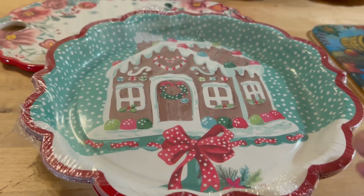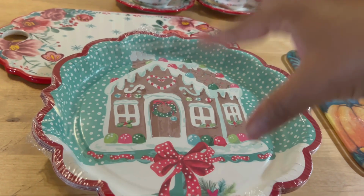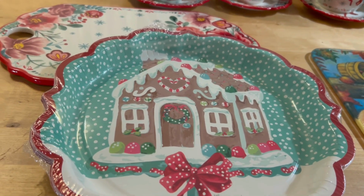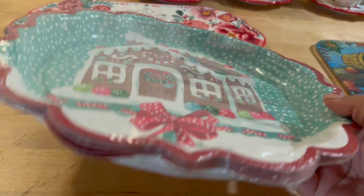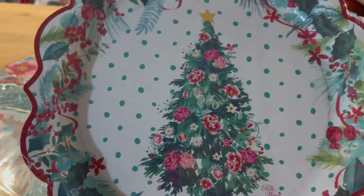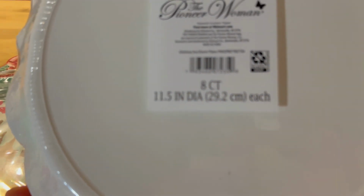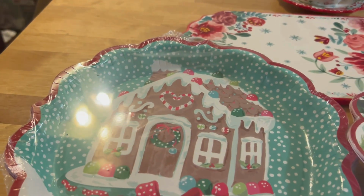You can even put cookies and then get plastic wrap, some kind of pretty plastic with color or something like that, or just clear, and tie a pretty bow around it. Cookies can be in here. I mean, you can use these not only for dinner, because they're huge. They're 11.5 by 5, y'all. They are huge. So yes, you get 8 in both.